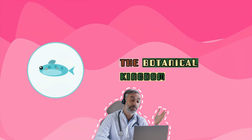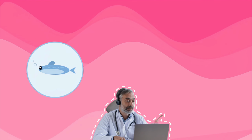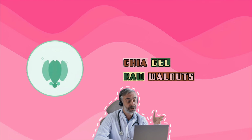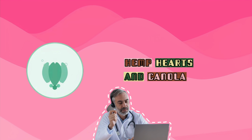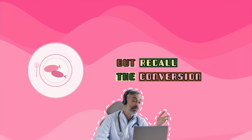The botanical kingdom also contributes, but largely in the form of ALA. Good sources include milled flaxseed, chia gel, raw walnuts, hemp hearts, and canola oil. These are wholesome and healthful, but recall the conversion bottleneck.